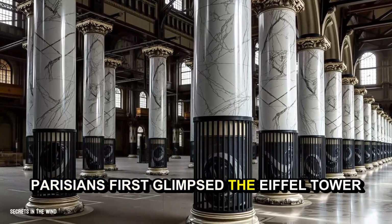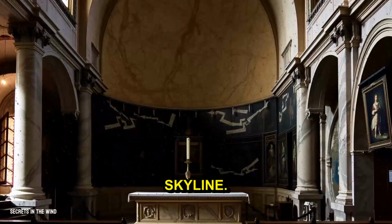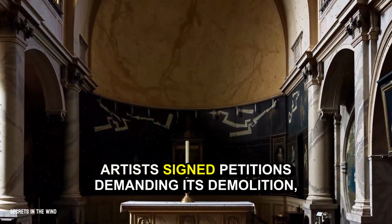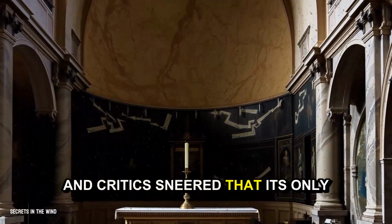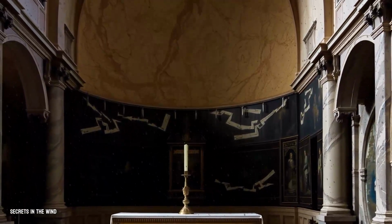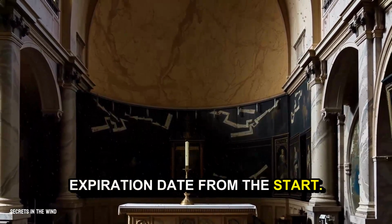Parisians first glimpsed the Eiffel Tower as a monstrous skeleton, an iron intruder elbowing its way into their skyline. Newspapers called it a tragic lamppost, artists signed petitions demanding its demolition, and critics sneered that its only purpose was to prove France could waste 300 meters of metal. What none of them realized was that this so-called eyesore had an expiration date from the start.